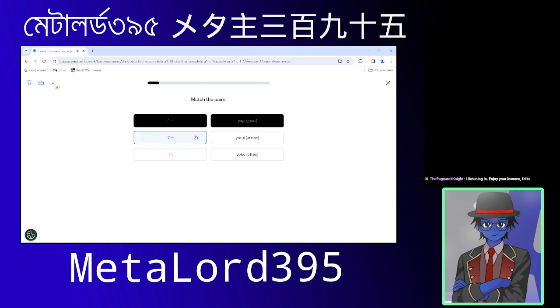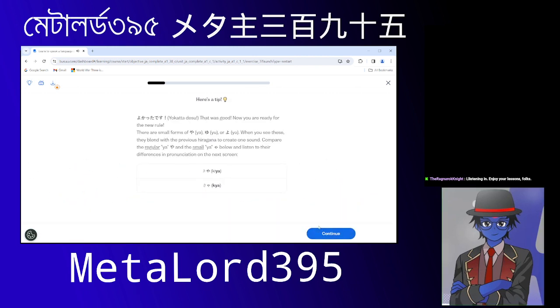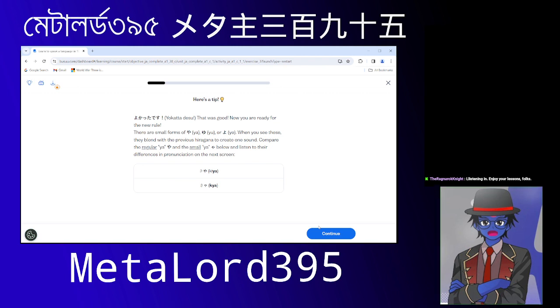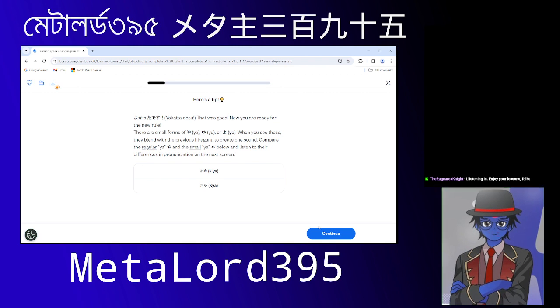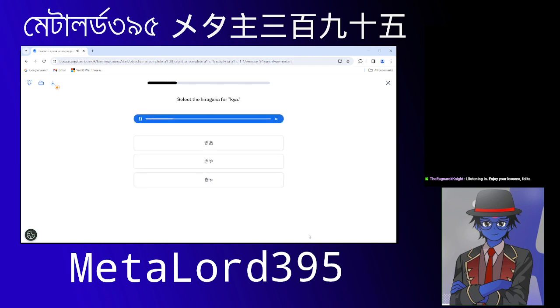Yagi, yumi, yoku. Yokatta desu. Now we are ready for the new rule. There are small forms of ya, yu, and yo. When you see these, they blend with the previous hiragana to create one sound. Compare the regular ya and the small ya and listen to their differences in the pronunciation. Kiya. Kya, kya, kya.